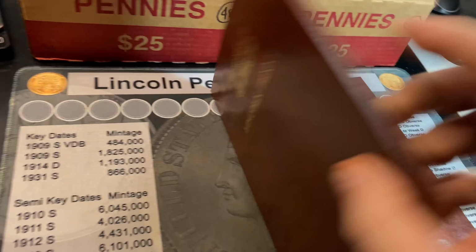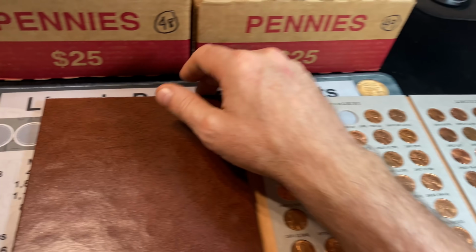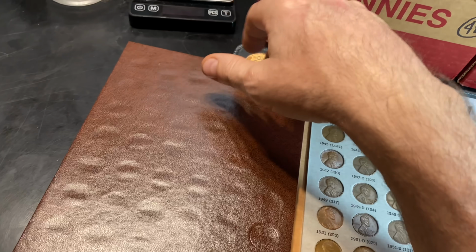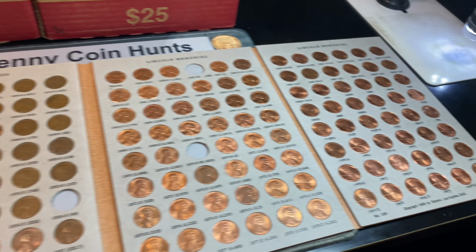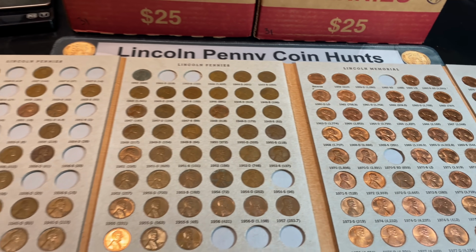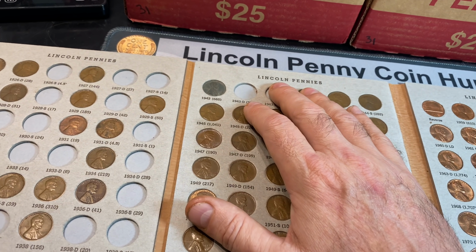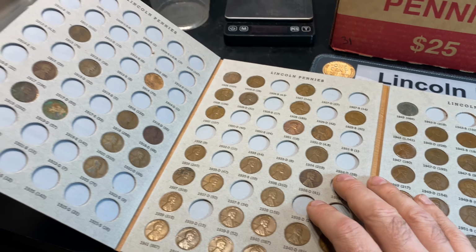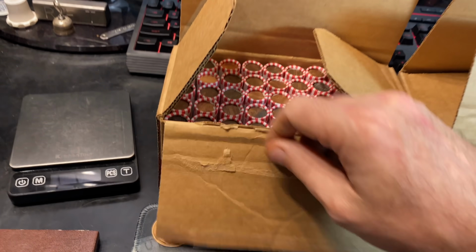Now for those that are already caught up, you'll recall that after the last Hunt and Fill episode, we were unable to add any cents to the album, but we stood at 174 out of the 234 spots filled. You guys know what we need. We need that 54S. We need a couple more steel cents and a whole bunch in the 30s on back. Hopefully, we'll find some. I'm going to slide this aside. We're going to begin the hunt.